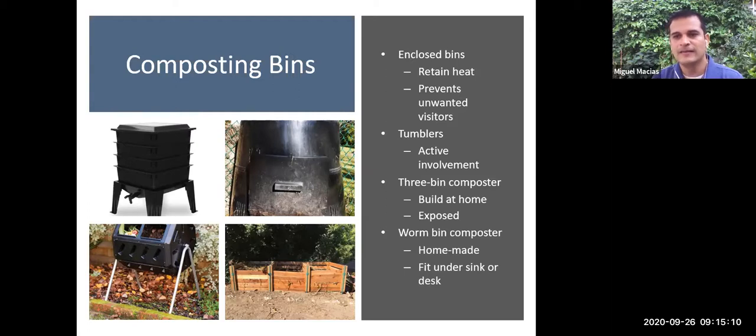So again, this is on a smaller scale. This is something you can fit in the kitchen, especially if you're living in an apartment and you don't have the luxury to have one of these compost bins, which can get pretty big. But there's always warm composting, which is at the smaller scale, and it can be put in a place where you can just hide it under your sink or under the desk like I do.